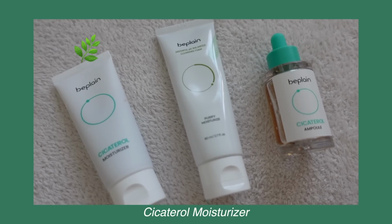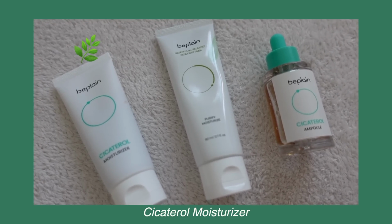Okay, so I like to put on the moisturizer really quickly after putting on the exfoliant, so I will apply and talk. But this is the Cicatero moisturizer. I think I showed this in another video, but I don't know if I talked about it too much, but I've been using this a lot lately. This moisturizer leaves my skin feeling very moisturized, hydrated, like dewy. Love moisturizers where I don't feel like I need to apply a ton, and then they just leave my skin feeling very supple.